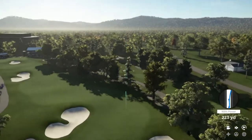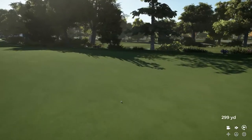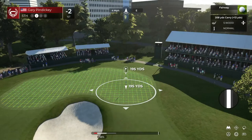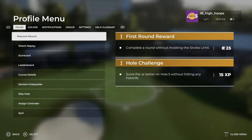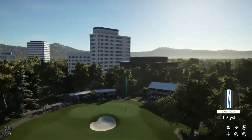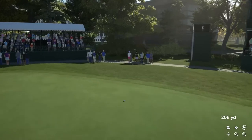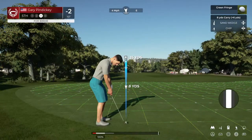Well, I like the look of the line here. This should find the fairway. Second shot here on the fifth. Woo, back there, horsey. Sitting at 2 under, currently in the lead.